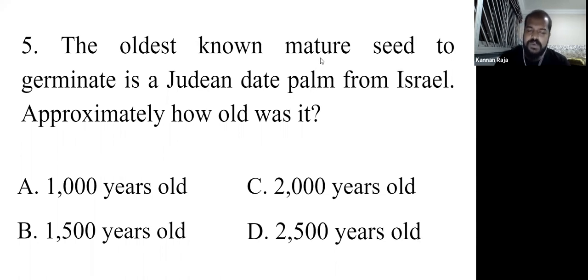By the way, the question wants to know the age of the seed before it was germinated, not how old the plant was when they found it.